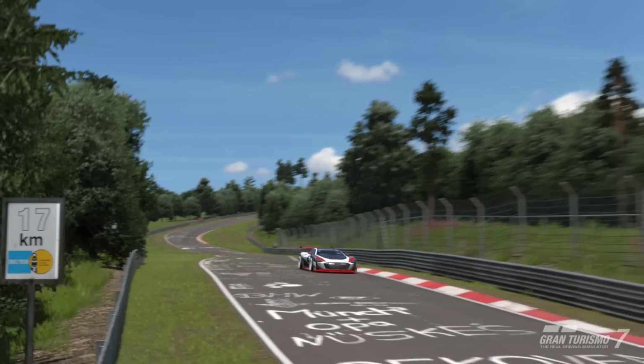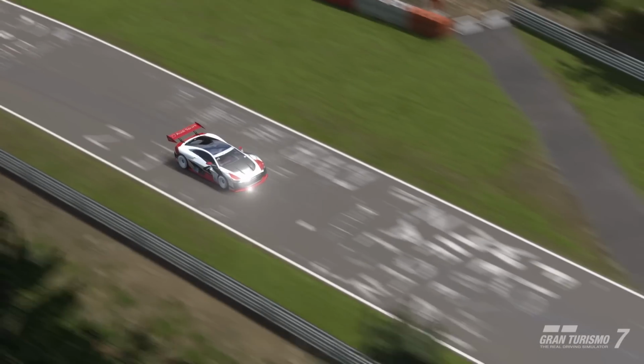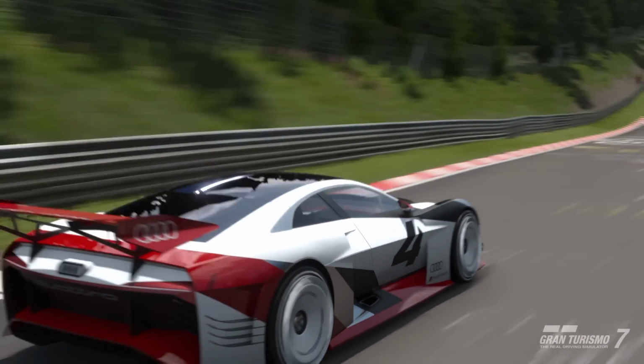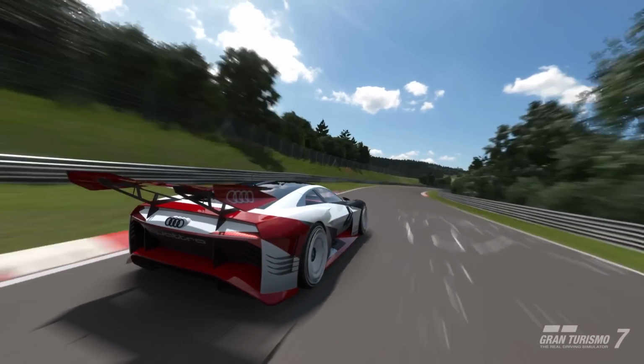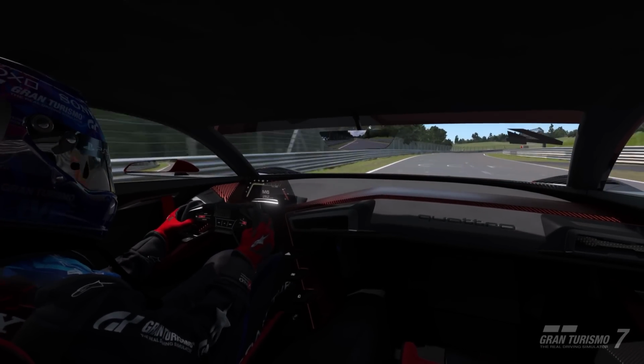However, it's a car that, since the physics changed in around, I think, March of 2023, I've not really touched, so I didn't necessarily know what to expect. But it was nice to be able to jump into the car and see that, well, not really anything's changed. It's still an absolute monster at pretty much almost any track.